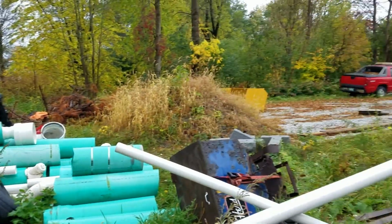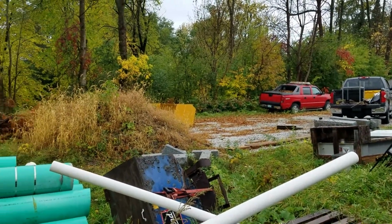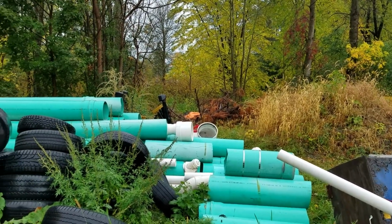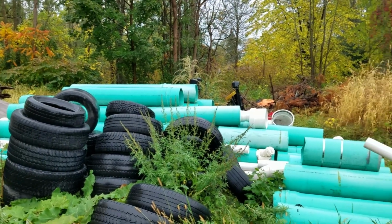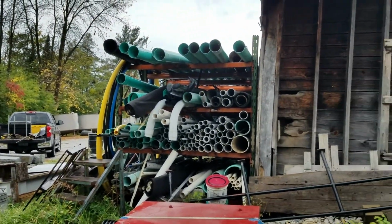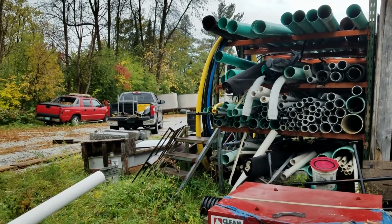I'll probably come back with Dan to get the pipe rack and some other pieces of C-beam, big pieces that are over there he said I could have. And that'll be that for this little looting excursion. There you can see we've got the truck full of stuff. These racks. Good times.